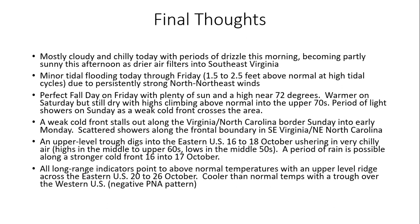Now, on the other side of this gray gloom that we've experienced the last few days, we are in for some great weather. Perfect fall day is forecast tomorrow and Friday. Plenty of sun, high near 72 degrees, gorgeous, low humidity. You got to get out there and enjoy it if at all possible. If you have any outdoor activities, maybe after work tomorrow afternoon into the evening, get out and enjoy it.